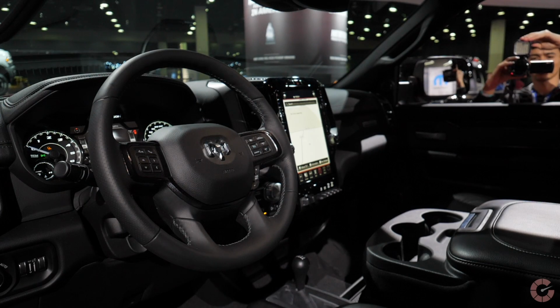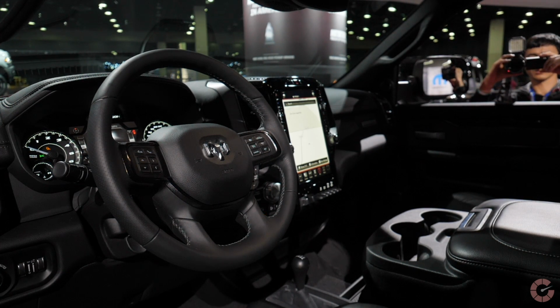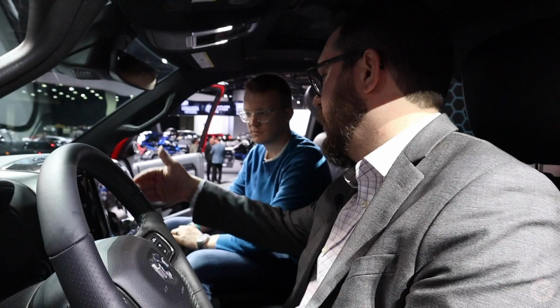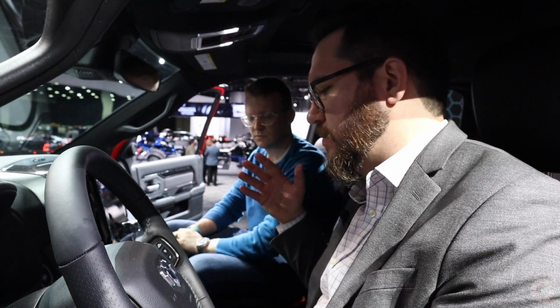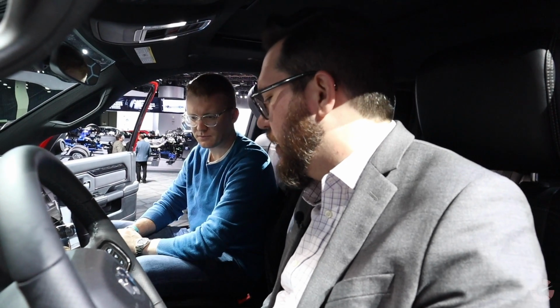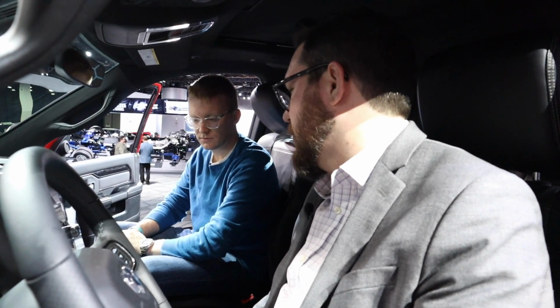All right, so getting into it, obviously the first thing you notice is this massive touchscreen. Yeah, it's a 12-inch touchscreen, which appears to be the same one that's in the standard Ram 1500. It's pretty much Uconnect double size, so it's highly configurable, super easy to manage. Uconnect's one of my favorite infotainment systems out there. Me too. The latest one is pretty great, and it brings a little bit of tech and luxury to a truck that was already pretty nice.